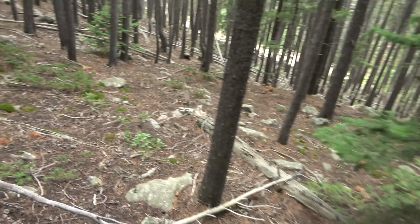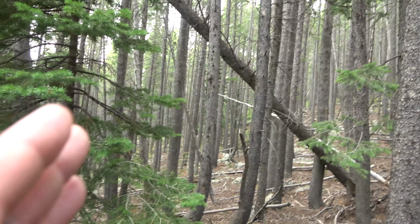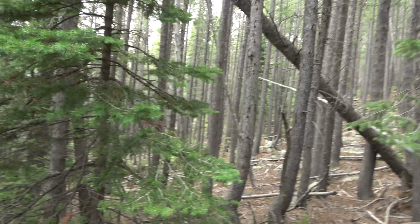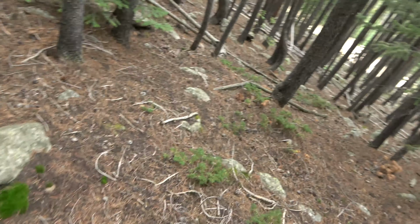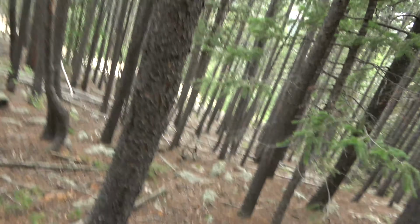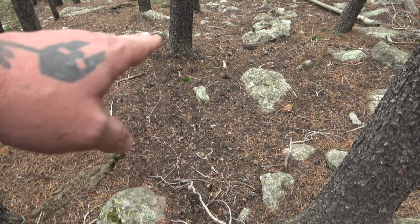Anyways, I just thought I'd come down and show you that. I'm gonna head down to the car. I'm gonna hit the road. I'm gonna go back down that way further, see what I can find, because I have not been down that area down there. So, and it's starting to rain on me. Okay, be back.